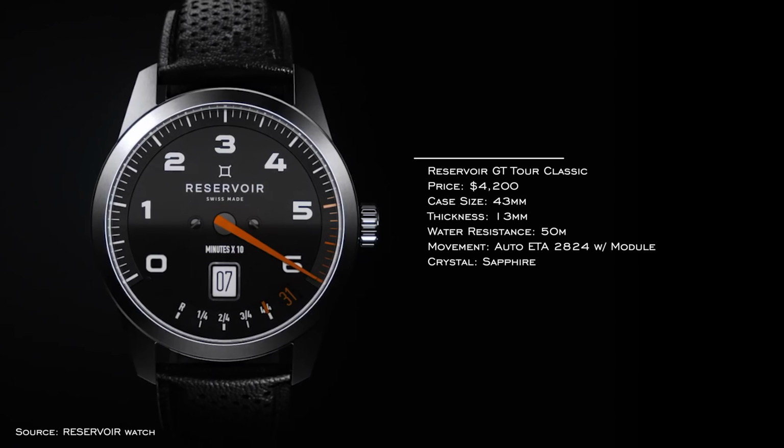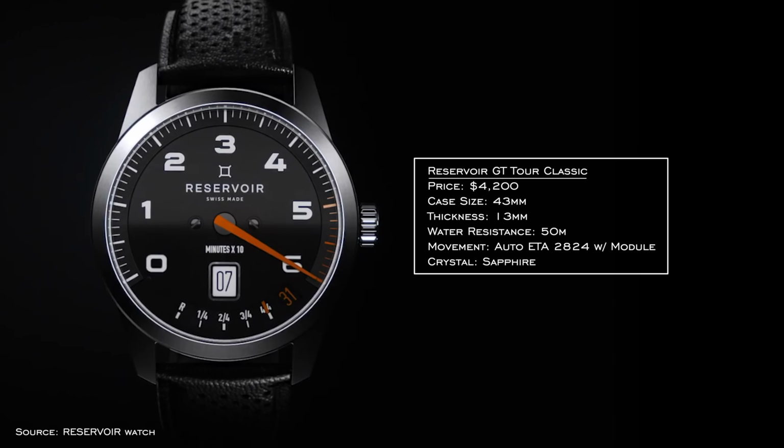Featuring the very rare appearance of both a jump hour for the digital display at 6, a retrograde minute hand, and a power reserve indicator, Reservoir is creating this functionality with a proprietary module used in collaboration with the ubiquitous ETA 2824. Although at $4,000 it's far from being cheap, it's also offering quite a lot considering this is a Swiss-made watch with aesthetics that are unlike pretty much anything else out there.